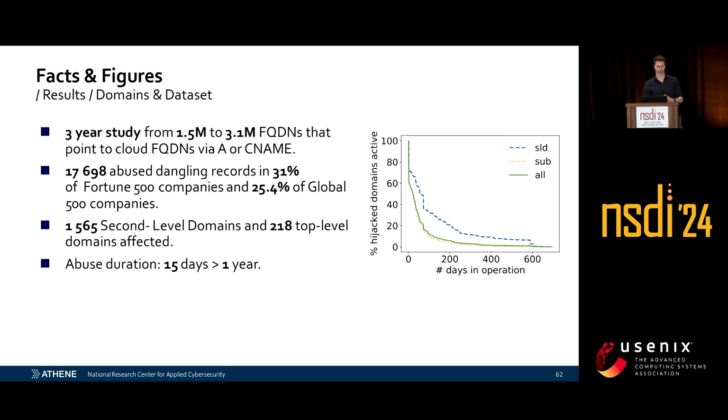subdomains, we managed to find well over 17,000 records or subdomains that were exploited. And these abuses last from anywhere from 2 weeks to well over a year. So these can go undetected for a very long time because these are forgotten subdomains. And this is quite prevalent among even top industry leaders, global companies.